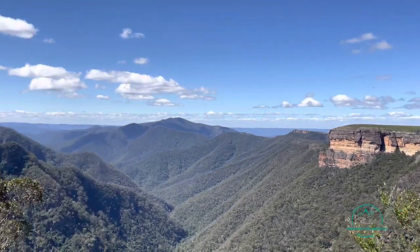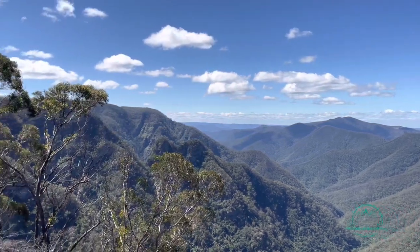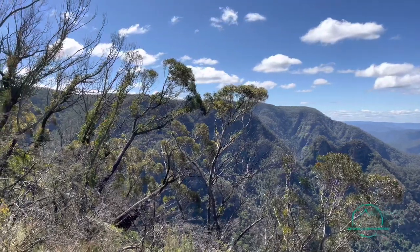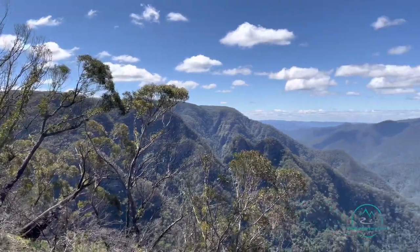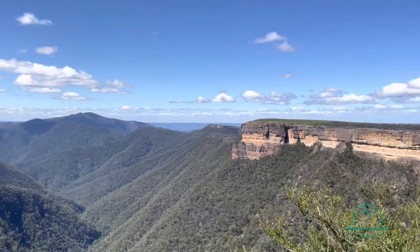The views at Kanangra Walls are spectacular, looking out over the escarpment and down into the deep and wild valley below. The scene is so vast, perspectives seem to shift and change as you stare wide-eyed all the way to the horizon at the layers of untouched wilderness.